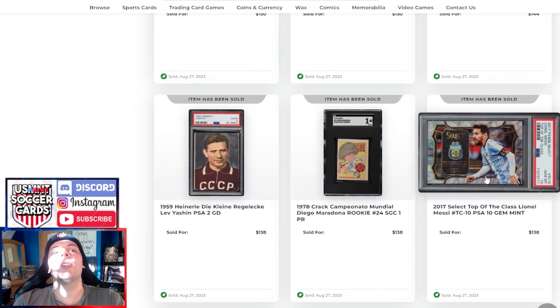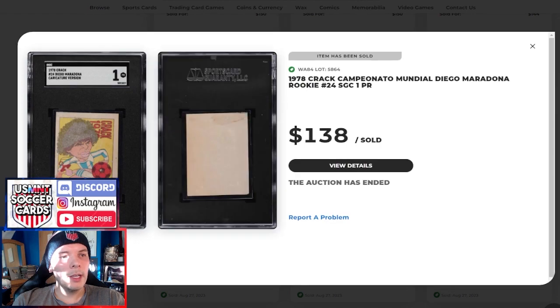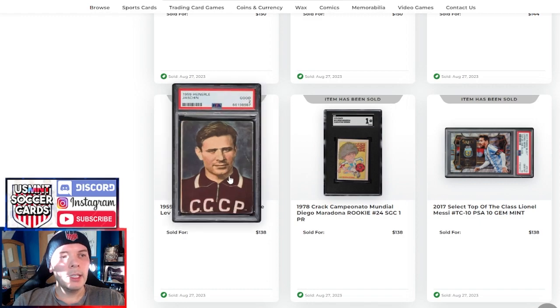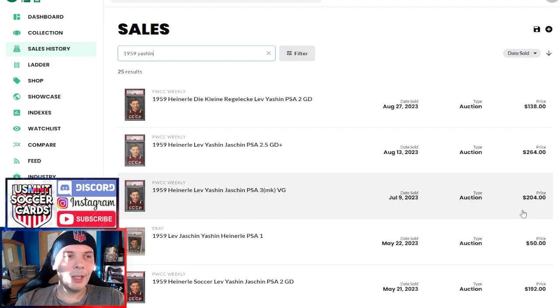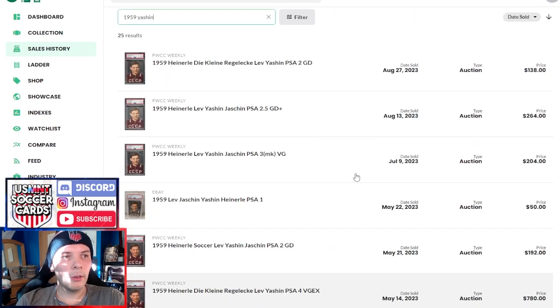Above that, a 2017 Messi top of the class and a 10 going for 138. Here, I feel like this is pretty low if you're someone that likes starter vintage. 138 for a Maradona rookie and a 1 isn't anything crazy. Obviously doesn't look the best, but again, with a 1, you come to expect these sorts of things. Lev Yashin at 1959 Heinerle goes for 140. Decent price, but I actually think it was low relative. Yeah, I looked this up before. 264 was the last 2.5, and then there was a PSA 3 MK designation for 200 before that. So relatively to those, that seems pretty low. But again, like most things, this sort of had a later spike and then sort of a fall.